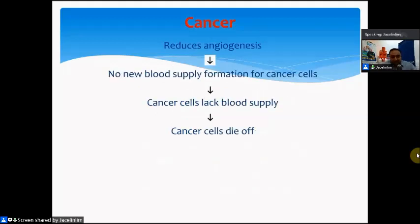It also works in another mechanism where it helps to cut off or reduce the blood supply to the cancer cells. Cancer cells are something like trees that have roots, and these roots are the blood supply that make the tree bigger and bigger. So once you cut off the blood supply by cutting off the roots, the cancer cell cannot survive, and then they die off.